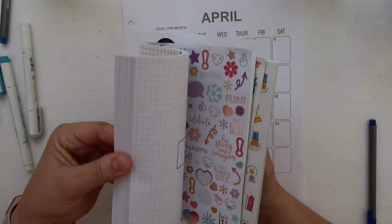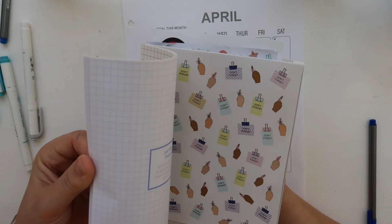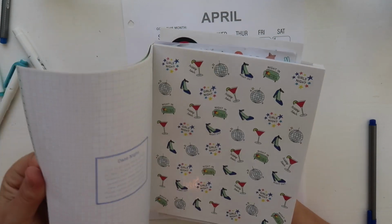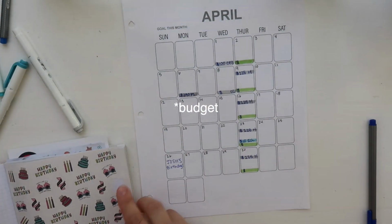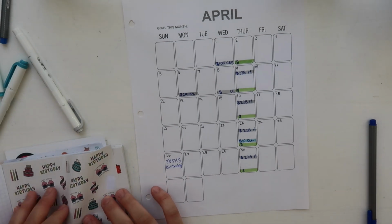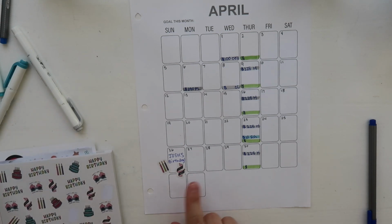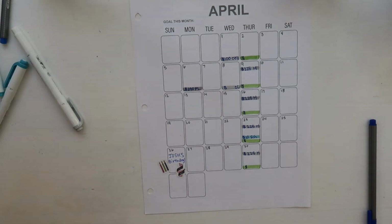Also I have some cute planner stickers I might throw in there. I have some birthday ones somewhere. I had considered using these throughout my planner, but I don't know, I don't want to waste them. It's a party. Okay. Those are kind of crooked because the little calendar's skinny.